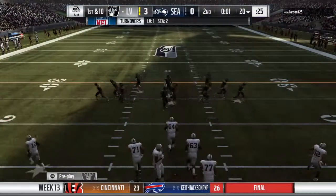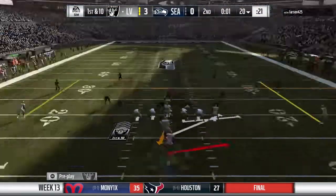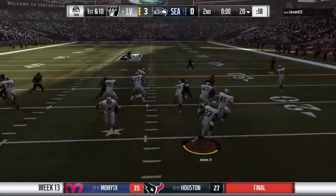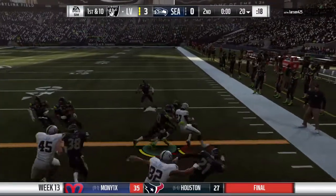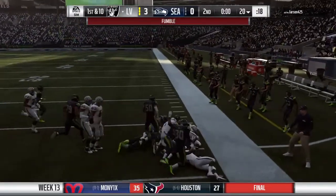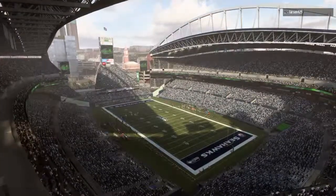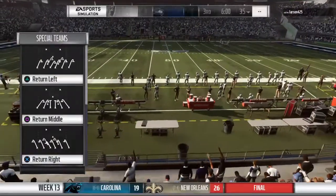Final play of the first half, barring a penalty, as they come up on 1st and 10. They'll start the drive with a carry by Jones. And now on the pitch, the ball's loose. But I think the Raiders are going to be able to hold on to it, yes. So we've reached halftime with the visiting Raiders out in front.